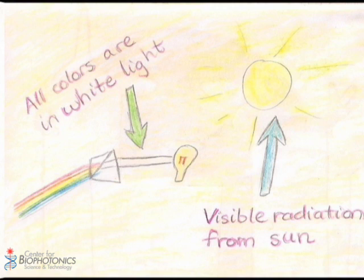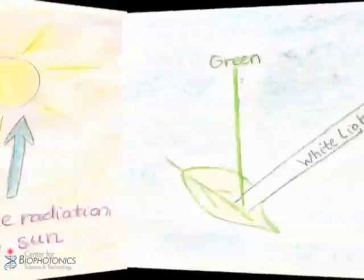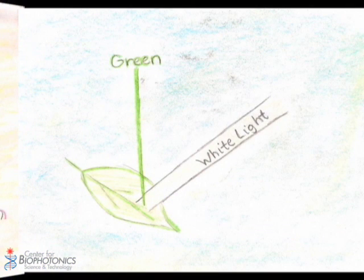So, if all the colors are in light, why do some things look green and other things look yellow? The color we see is actually the color that is reflected from that object. If a white light hits a leaf, then all the non-green wavelengths of that light are absorbed, and only green wavelengths are reflected back so we can see them.